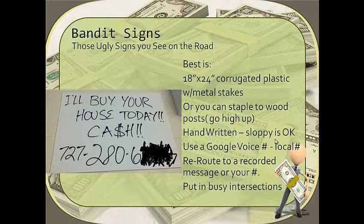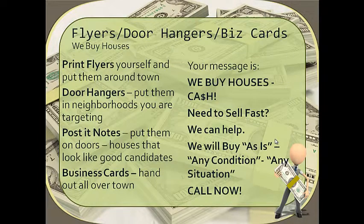Handwritten seems to work pretty good. You can use a Google Voice number. That way it's not tracked back to you in case code enforcement gives you a call to say, hey, we don't want your signs around here. But if you have a Gmail account, you can get a free Google Voice number, and that's untraceable. So you'll get some calls off of that.